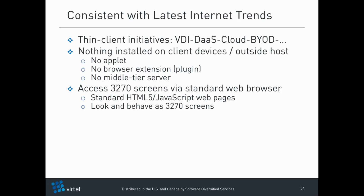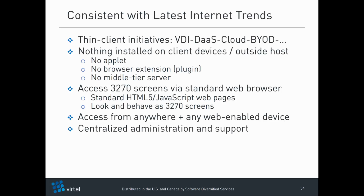The 3270 screens are accessed via the web browser, to which they are served as standard HTML5 JavaScript web pages that look and behave as 3270 screens. The 3270 application screens can be accessed from anywhere and from any web-enabled device. The administration and support are centralized and host-based. Virtel turns 3270 applications into cloud applications.